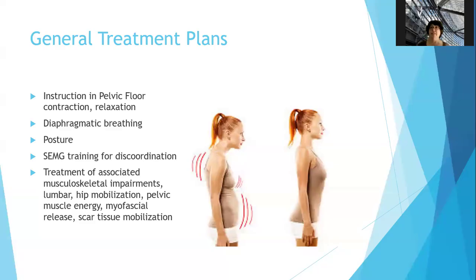General treatment plans for pelvic health include instruction in pelvic floor contraction and relaxation, diaphragmatic breathing, posture training, the surface EMG training for discoordination, so that's the biofeedback training, and treatment of associated musculoskeletal impairments, so lumbar impairments, hip mobilization, pelvic muscle energy, myofascial release, scar tissue mobilization. So all the things we normally do in PT, plus a few extra things.